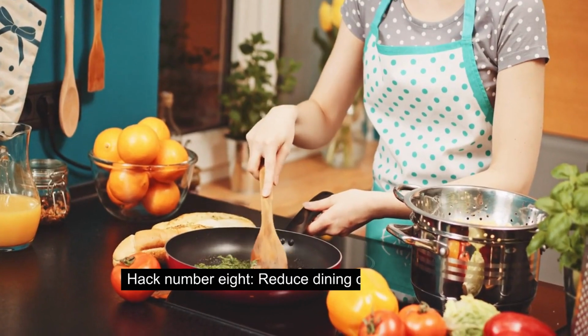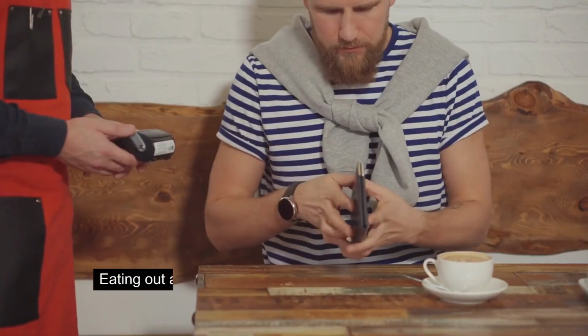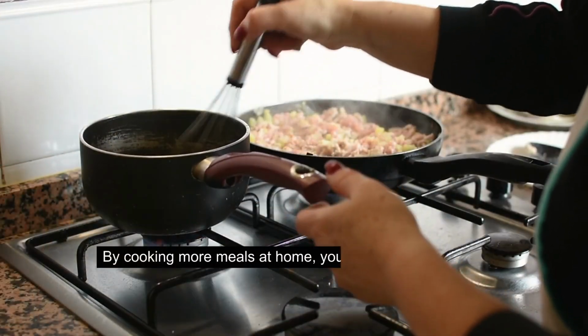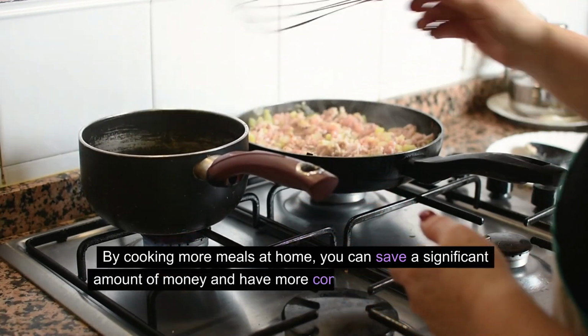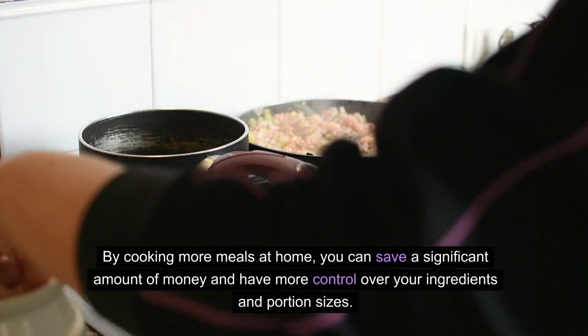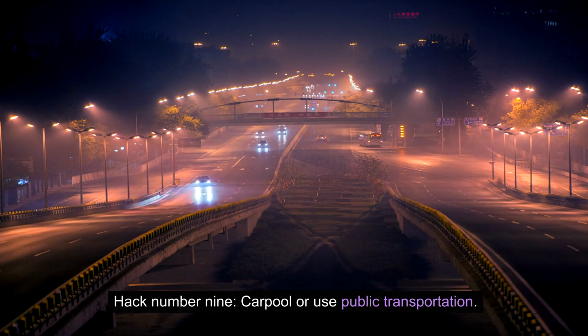Hack number 8, reduce dining out and prioritize home-cooked meals. Eating out at restaurants or ordering takeout can quickly add up. By cooking more meals at home, you can save a significant amount of money and have more control over your ingredients and portion sizes.